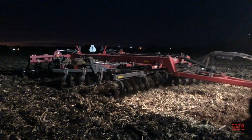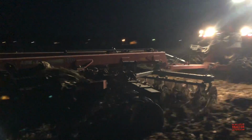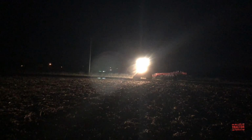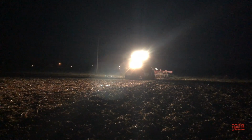I hope that you've enjoyed spending time out in this Illinois field and up in the cab of this Versatile 450 Delta-Track tractor pulling the Case IH 870 Mulch Ripper as they work into the night to push ahead to wrap up fall tillage for the year before winter weather sets in and freezes the ground and brings all field operations to a halt until next spring.